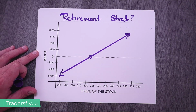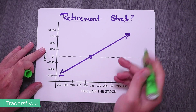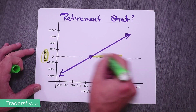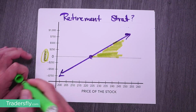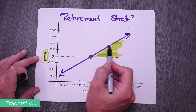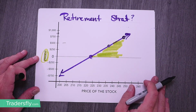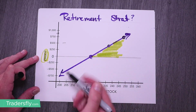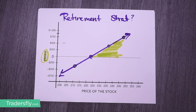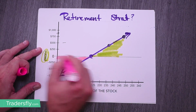So you might have purchased it somewhere in the, let's say, 220 area. Anytime that stock goes up, let's say it goes to 240, here you're profitable. So all of this is profits. As that stock heads higher to, let's say, 235, you're maybe profitable around $500. If it heads to about 245, you're profitable around $800, $900. If it goes down to 210, now you're at a bit of a loss. You might be down about $400, because everything down here is at a loss.